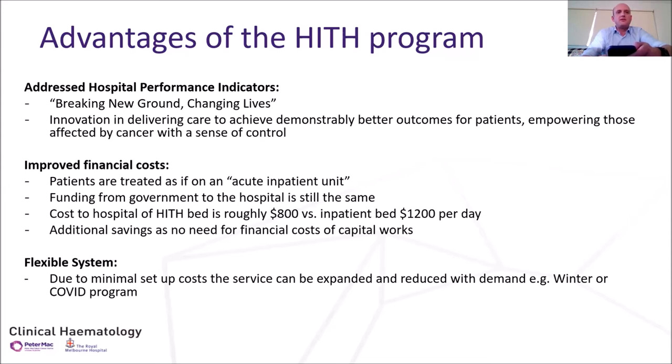Financially, we're always better off. As I say, we take the Royal Melbourne HITH team as an inpatient unit. I know funding is different elsewhere. I gave some talks to New South Wales, for example, and the money doesn't really follow the patient quite so well as it does in Victoria. Cost of the hospital, roughly $800 for a HITH bed versus $1,200 for a bed. That's our costings at Royal Melbourne. It may be different at your hospitals.